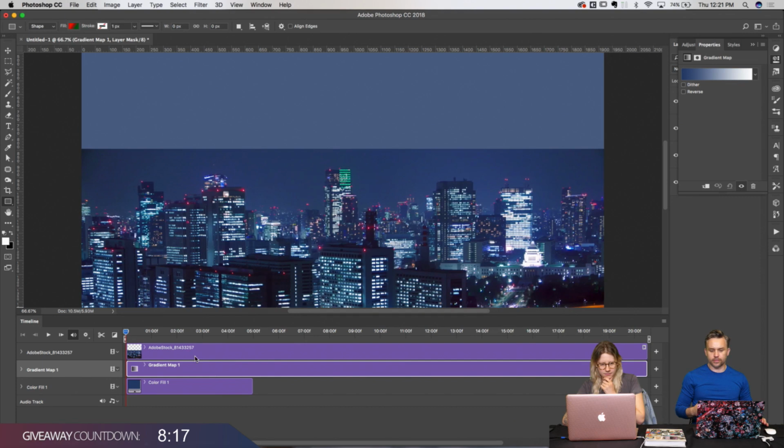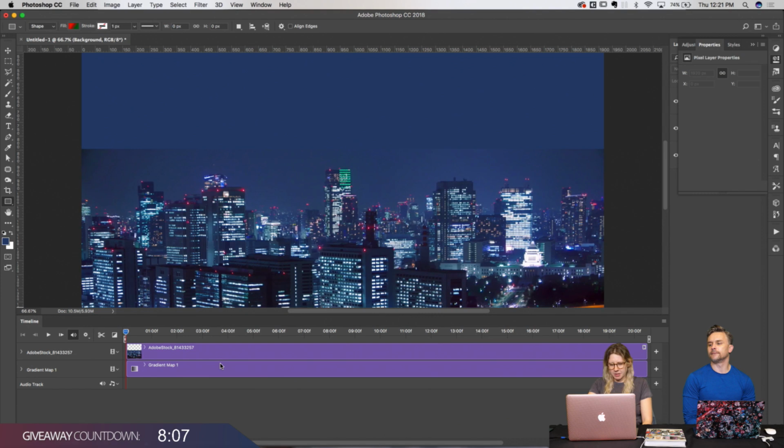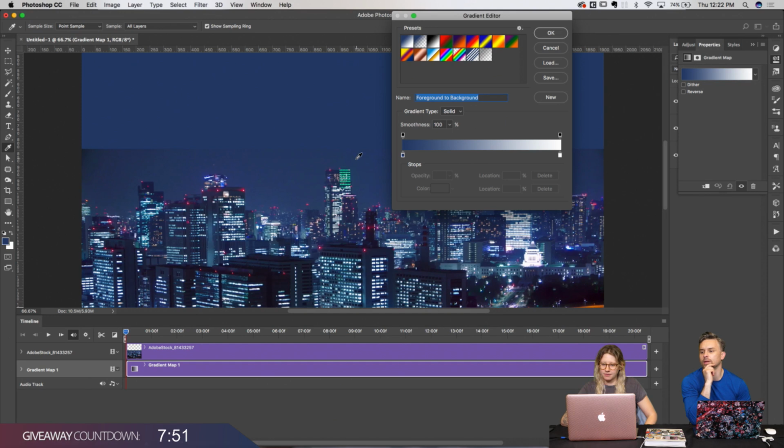So instead of a color fill, for some reason, color fill usually works for me, but it's being a jerk today. So I did an adjustment layer gradient map instead. I think it's usually because I use a different process. So what I'm going to do is double click this and it's going to give me this blue gradient that kind of defaulted. I can see that it's darker on both edges and lighter in the middle. So I'm just going to make it a 3-point gradient for now.